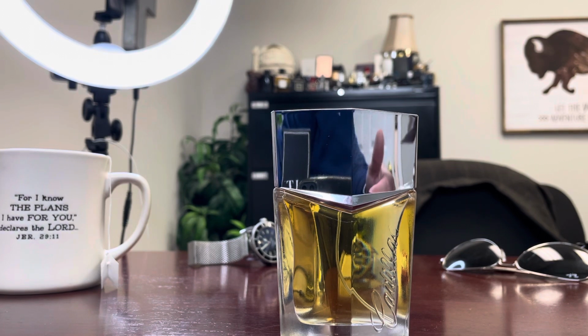You're getting a fragrance in the wheelhouse of Guerlain Heritage, Zeno Davidoff, Bottega Veneta Pour Homme.